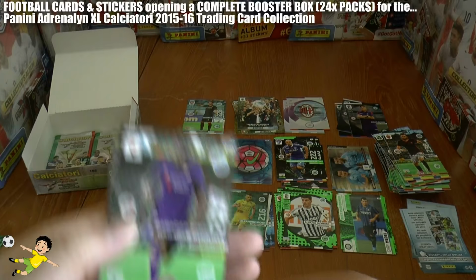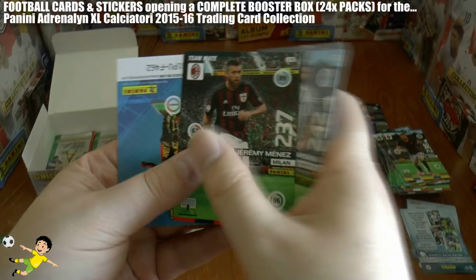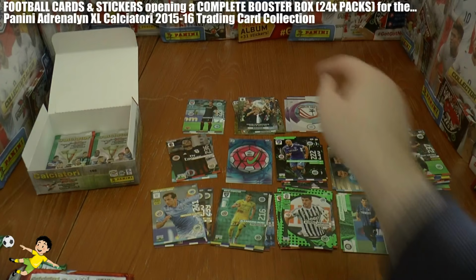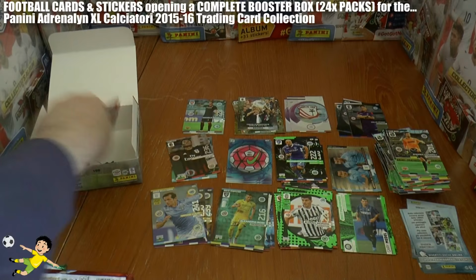Right, this time we get Kuma, Spoli, Andrea Bazzagli and Jeremy Menez as the base cards, followed by our newly promoted there, as you see, we're only in for a season, Carpi logo card, and Consigli of Sassuolo completes that pack. Onto our penultimate pack of this standard booster box opening.